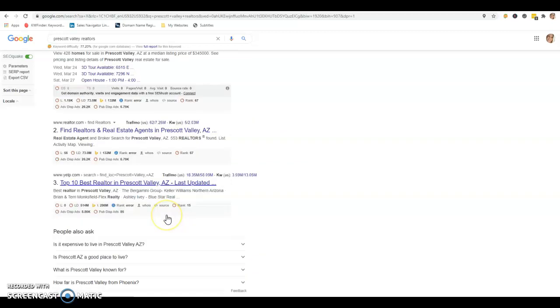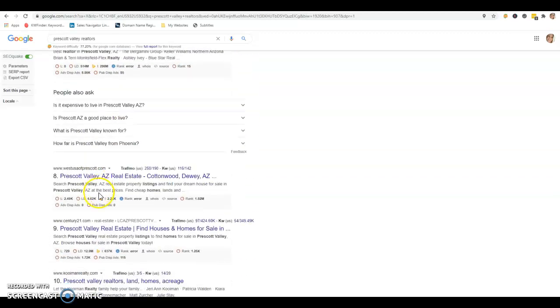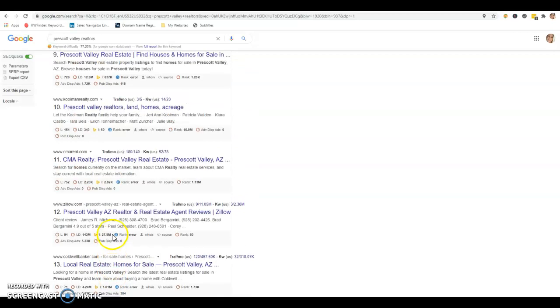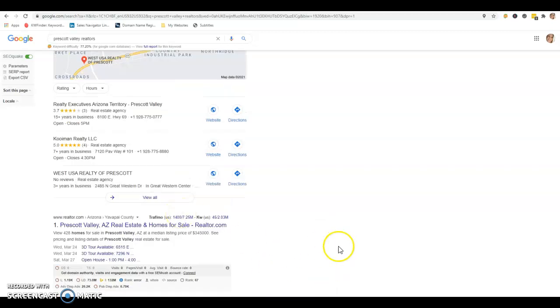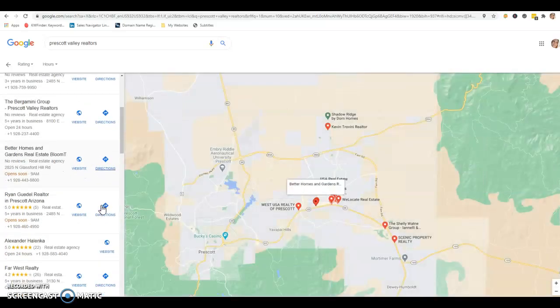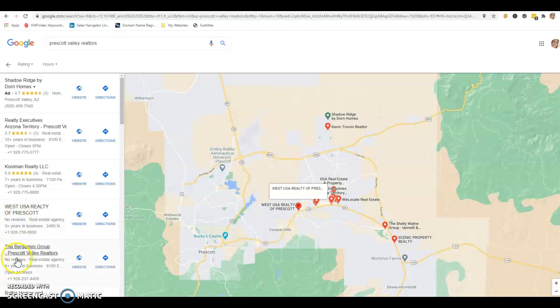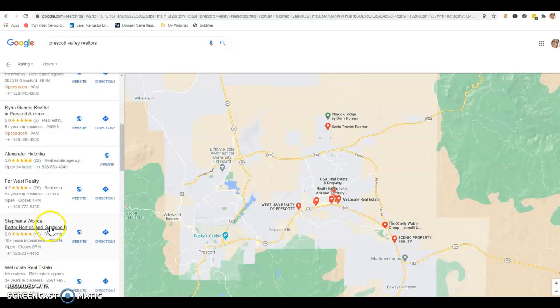But also if you notice down here, we got West USA of Prescott, which, okay, so these are in the map pack. Century 21, Kuman Realty, CMA Realty, Coldwell Banker, Homelight. As you can see, CMA Realty and Kuman Realty and West USA of Prescott are ranking on the first page, even ahead of Zillow and Homelight. That's through their content and their backlinks. And so your WeLocate real estate is not there until we log in and come down here. By the time they get to you guys, they've obviously had all these other people to call first. So there are some things you can do to get higher up in this map pack. Either way, you want to be in the top three positions so that they don't have to log in here and go through all these other guys.